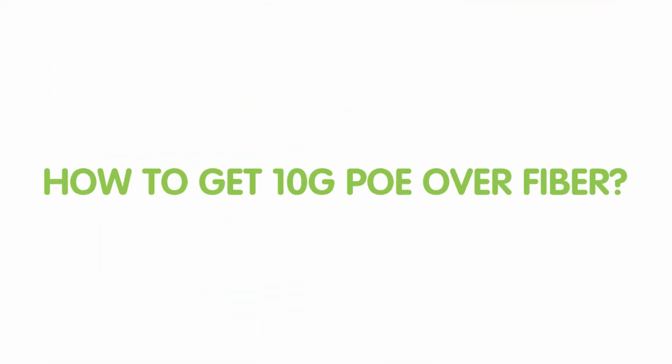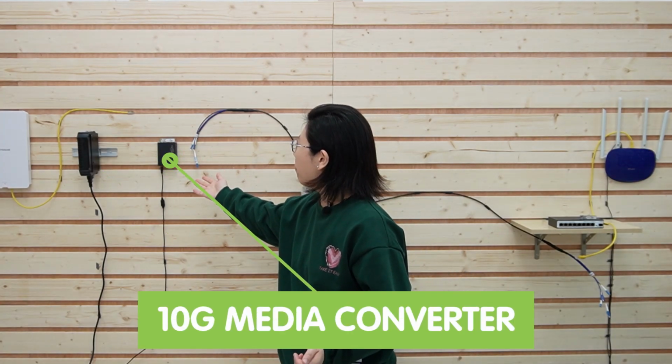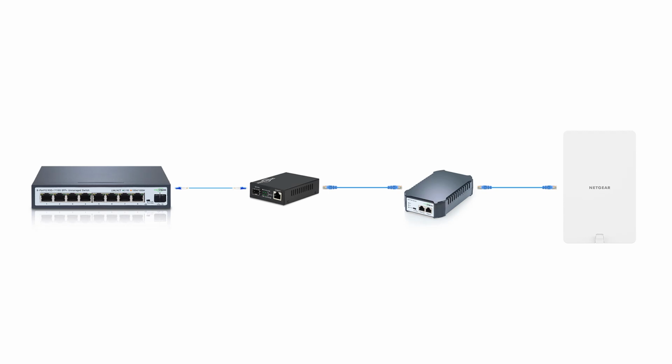So behind me, we have our solution, and let me introduce you to our high-speed dream team. Here we have a 10G PoE injector. This is the 10G media converter and a 10G SFP module. And here we have the fiber optic cable and a 2.5G switch with 10G uplink. Now this setup is a game changer. The PoE injector will deliver the juice, and our 10G devices can handle the data even over long distances. Since the Netgear wireless access point needs 2.5G and PoE, we're serving the power with the injector and satisfying the need for speed with our 10G crew.